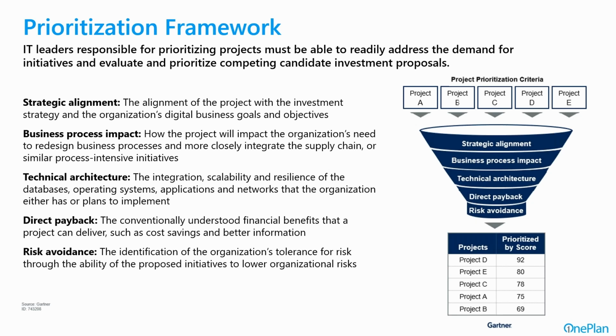Technical architecture. Is there integration required? Is there the scalability and resilience of databases and systems and applications so that we can accommodate what we're going to do with this project? We have to do these things in harmony with one another such that we can achieve the end goal together at the end line.